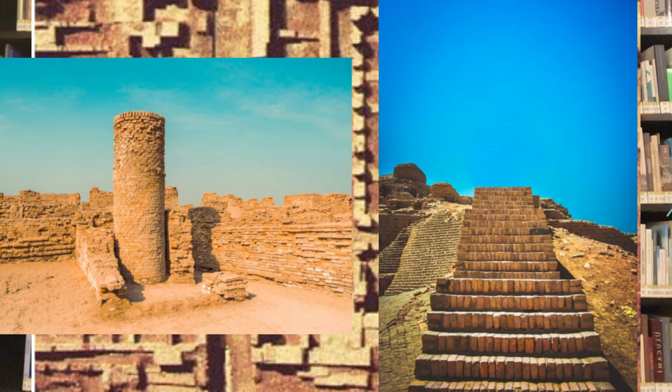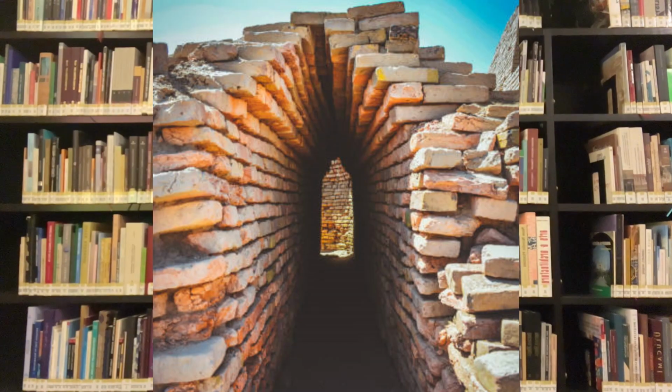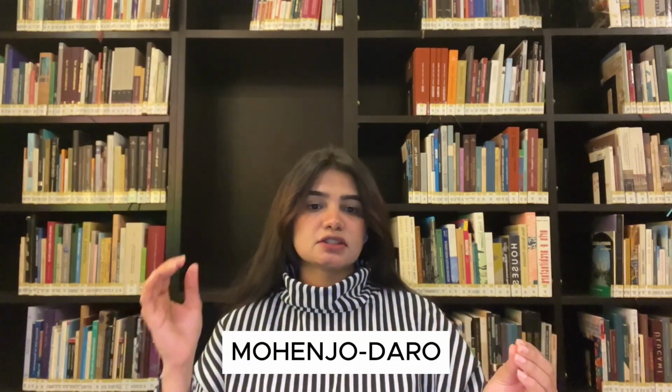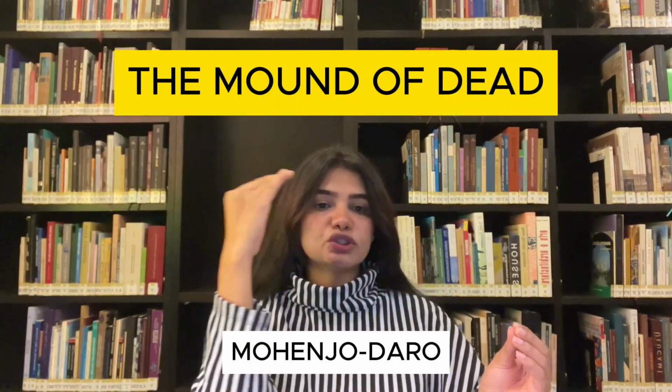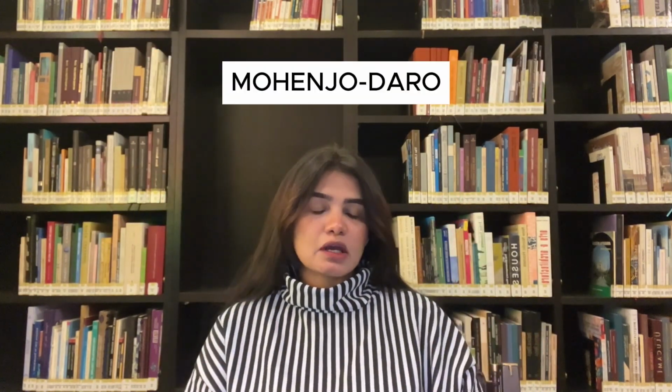From 2600 BCE until around 1900 BCE, the vast city of Mohenjo-daro was occupied, and it stands today in modern-day Pakistan. The city contained 500 houses, religious structures, as well as roads and drains. Now, the meaning of Mohenjo-daro. The literal meaning of Mohenjo-daro is Mound of the Dead, which translates literally from Sindhi. I know it because I am a Sindhi speaker.